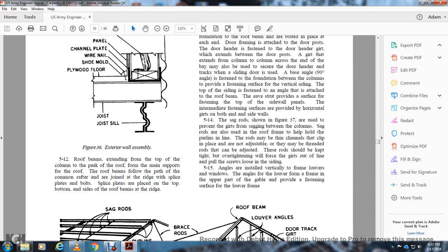Figure 5-12 shows the roof beams extending to the top of the column to the peak of the roof, forming the main support of the roof. The roof beams follow the path of the common rafter joined at the ridge with the splice plates. The bolts and splice plates, or base plates, are placed on the top, the bottom and the side of the roof beams at the ridge.